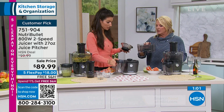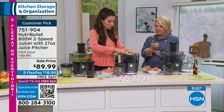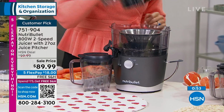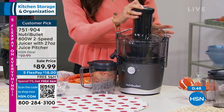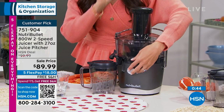Absolutely. Okay, let's rebuild it. This too. Okay, yeah, let's rebuild it. Okay, so we put it right on. That's it. Yeah. And then you just turn it around until it pops into place. Done. This goes on. Super. Yeah. I'm telling you, super simple. That's brilliant. That comes apart. Super simple to use and clean.